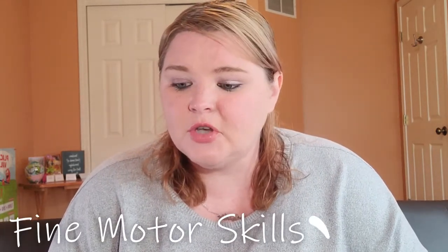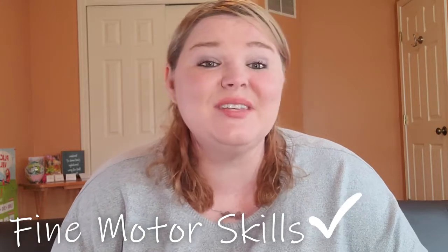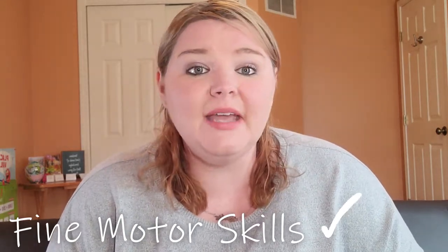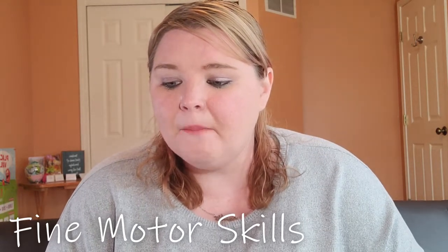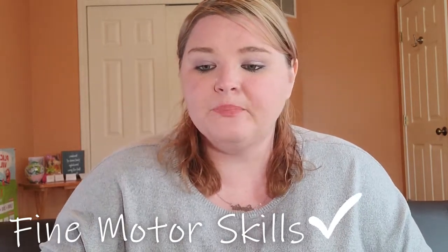Fine motor skills. So putting together a puzzle, holding scissors correctly, using scissors correctly, holding a pencil in the correct way, buttoning and unbuttoning pants, zipping up coats, tying their shoes. We don't expect kindergartners to know all of these things, but working on those little fine motor movements is so important. And I always try to reiterate that making learning fun and making it an activity that they want to do is going to help them in the long run. They're going to want to learn things.